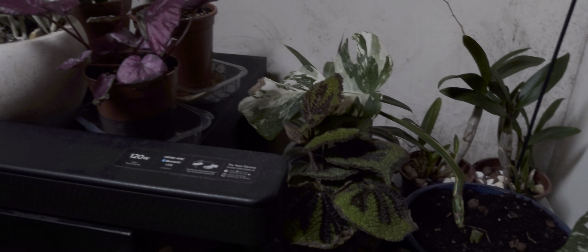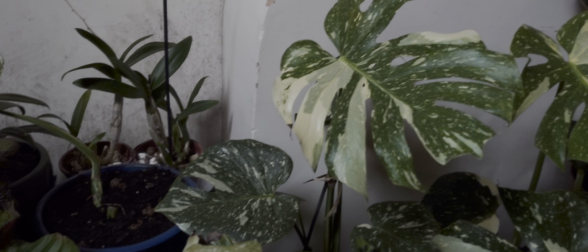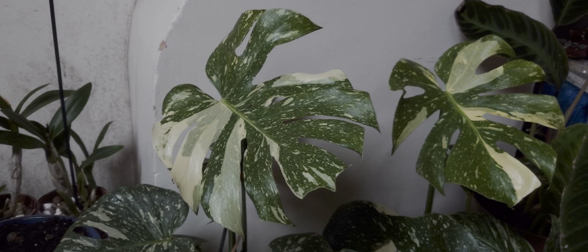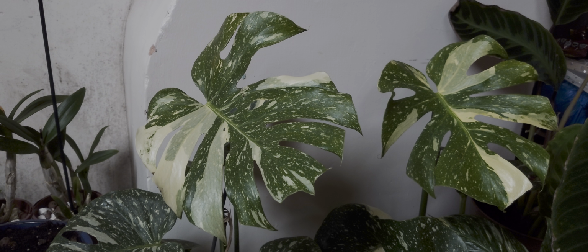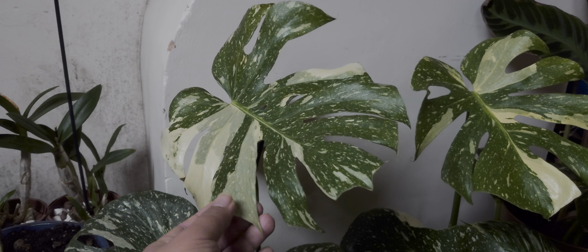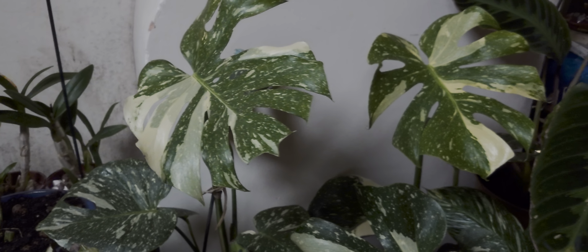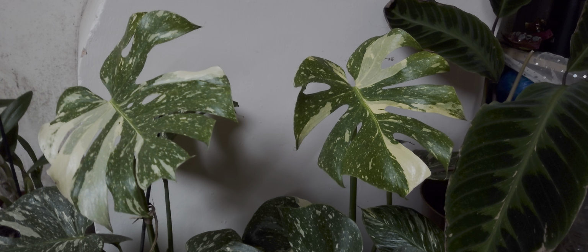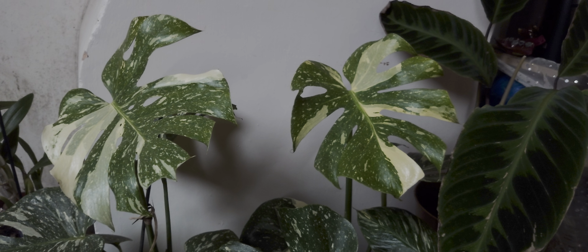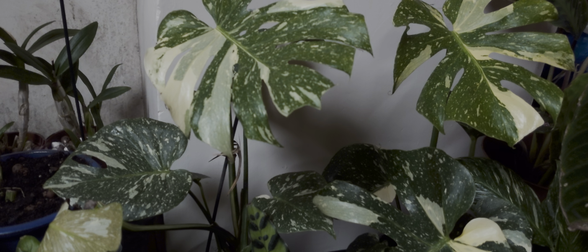But I'm just here to show this plant, actually, which I had before a couple of months, so it started showing the growth. I had a two variegated monstera, which is gradually showing the active root and everything.